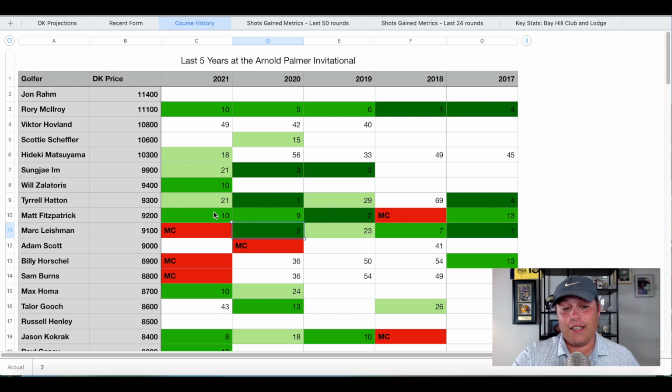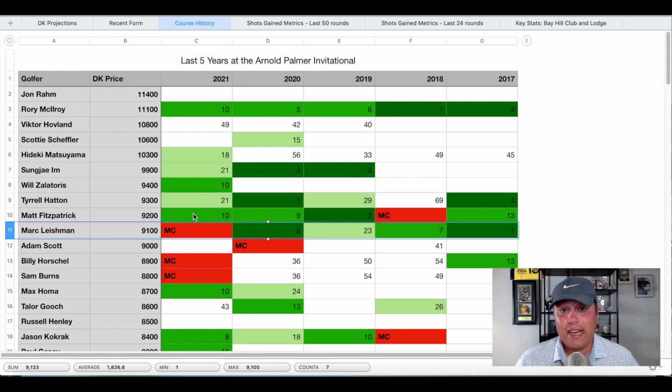The only real difference here is that Marc Leishman ended up missing the cut last year. And I think something that people forget about Leishman is that in the early parts of 2021, there really wasn't a worse player on tour. He was playing some of the worst golf that we've ever seen from Leishman. He was losing strokes in every single shots gained category. So to hold that against him when he really looks like a completely different player of late just isn't fair.